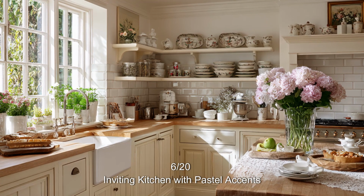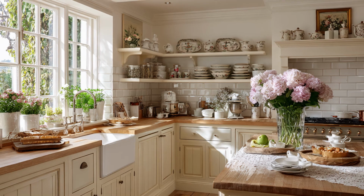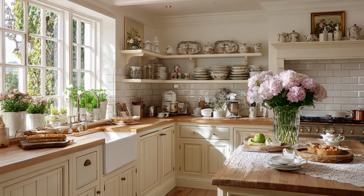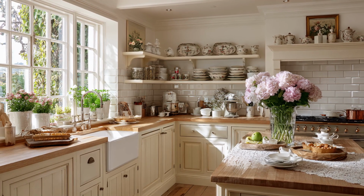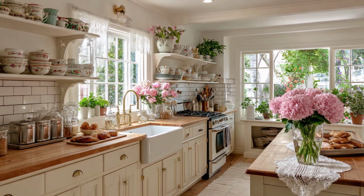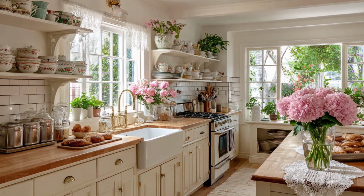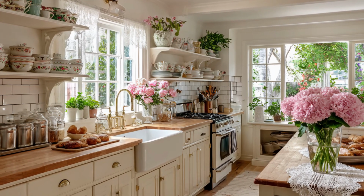Inside the kitchen, cream-colored cabinets and brass pulls accompany a deep porcelain sink. Open shelves display enamel pitchers and pastel bowls. A soft green gingham curtain skirts the farmhouse island. Copper pans hang above, reflecting warm tones as the scent of scones and vanilla hangs gently in the air.